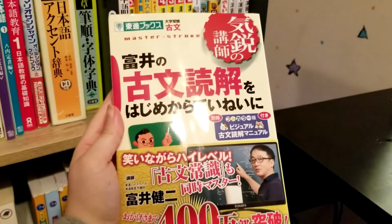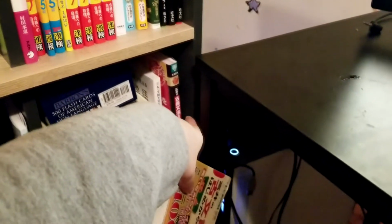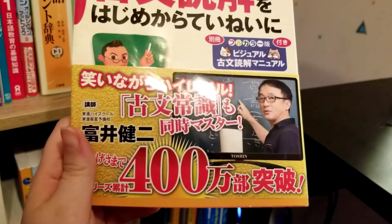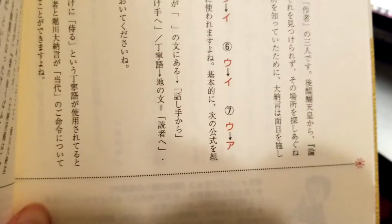Two more books relating to classical Japanese. That's this one and then that one right there. This series is apparently really popular. It features this character right here named Debuneko, fat cat. Not much else to say other than it's kind of similar to those books over there.